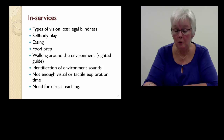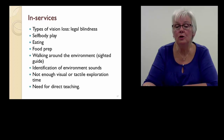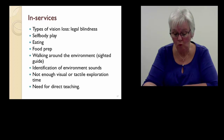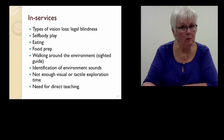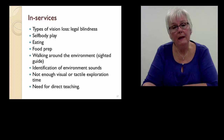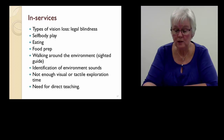Food prep is another area I like to work with in services. Walking around the environment with a sighted guide, identification of environmental sounds. I have a wonderful sound bingo game where we can blindfold staff and then play this bingo game where they have to identify what the sound is. And without the visual context of what a sound might be, people really struggle to identify what the sound is.